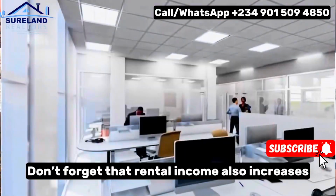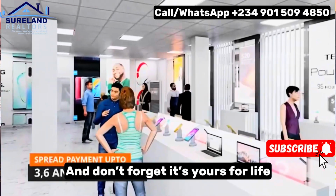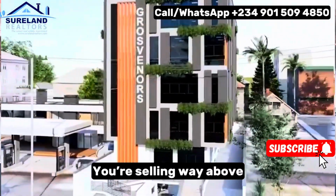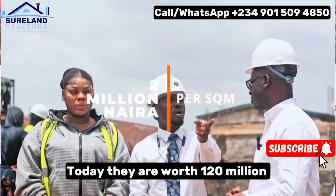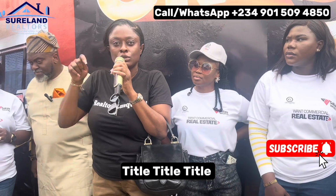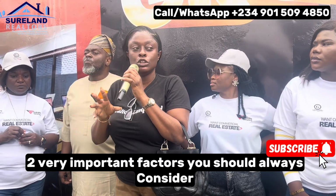Don't forget that rental income also increases. And don't forget, it is yours for life. Whether you decide to sell now or resell in future, you're selling where we are. We all know apartments that we sold at 55 million. Today, they are worth 120 million. So location is everything. And in terms of real estate, location. Title. Two very important factors you should always consider.